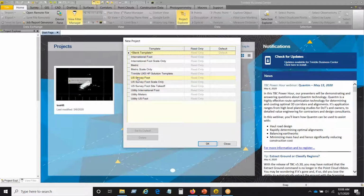So a question I get is, what's the difference between the two? I'm going to work in US survey foot today, so I'll use that as an example. If I just pick US survey foot, then the software is going to go ahead and by default set up a default projection that's working on an ellipsoid. So that way I can project my data out into a known coordinate system. Scale only, it's not going to do that. It's just going to work off of a scale only definition. So it's basically flat earth surveying, right? We're not trying to project anything using an ellipsoid model and getting into a real coordinate system.